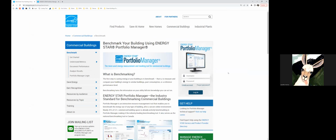So for today's demo, I'm going to walk you through the process of how to benchmark a commercial office building in Portfolio Manager. When you go to energystar.gov/benchmark, it takes you to this main page where on the right here, you can either go ahead and log in or create your account.